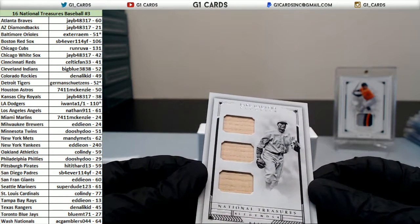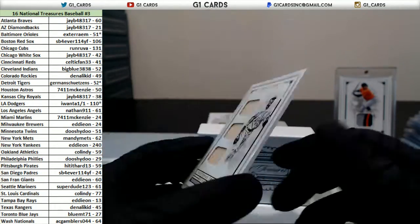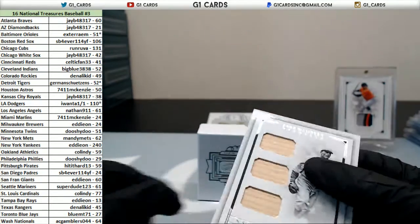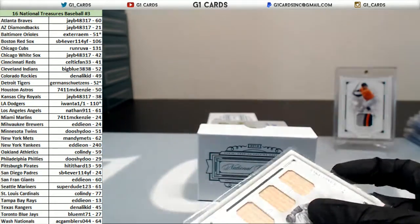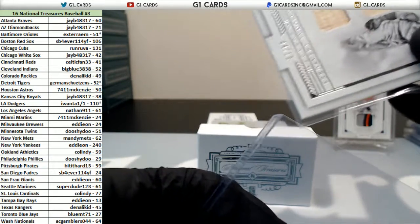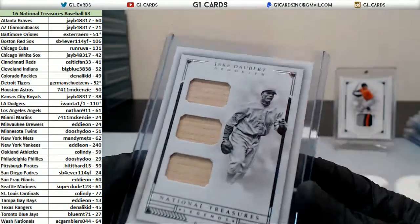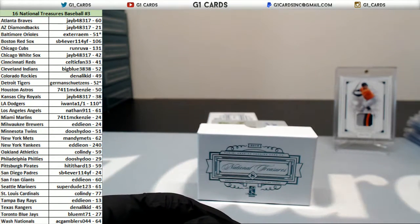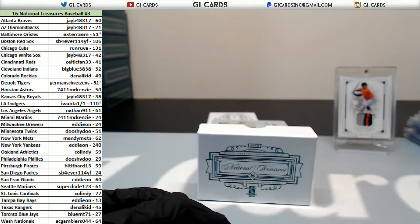4 of 10, Jake Daubert, Brooklyn Dodgers. I'll check that on the checklist just to make sure. What are the odds of that? Reds? Jake Daubert? Somebody want to checklist that? Yeah, I don't know Jake Daubert either.